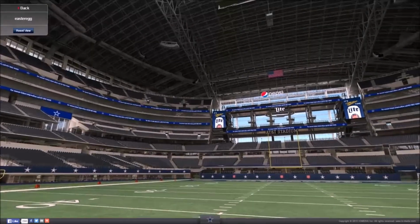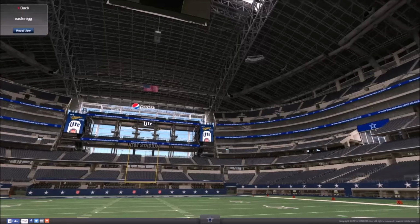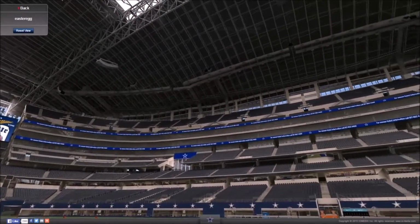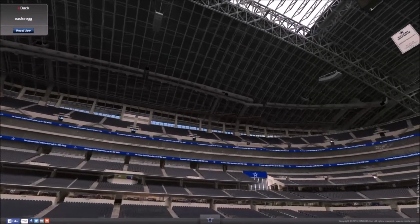Also, I can tell you that there's a huge, massive television screen outside of the stadium as well, and fans can actually pay money to watch the games there, so they're not even in the stadium at times. People pay money to watch the game from outside the stadium.